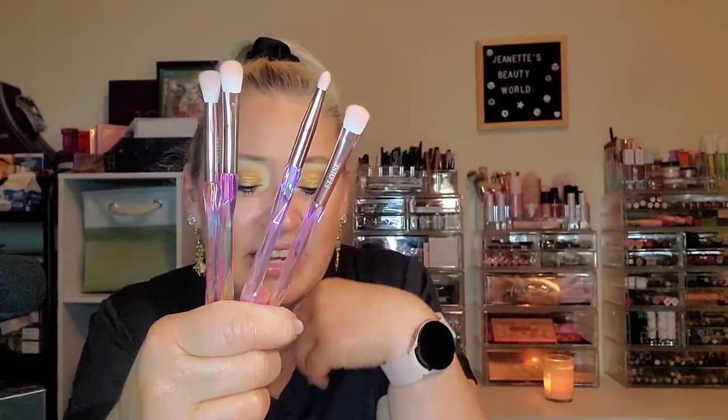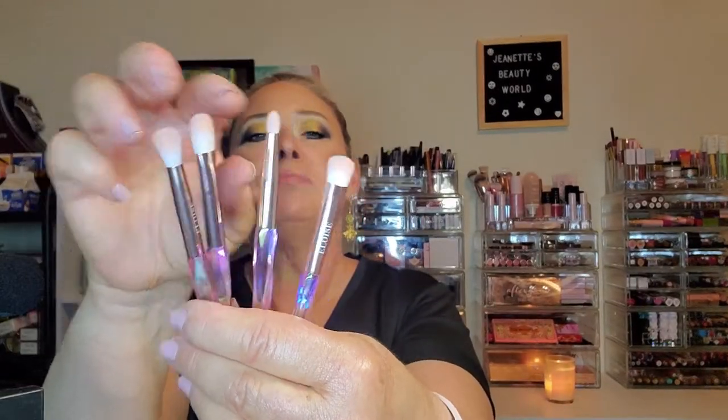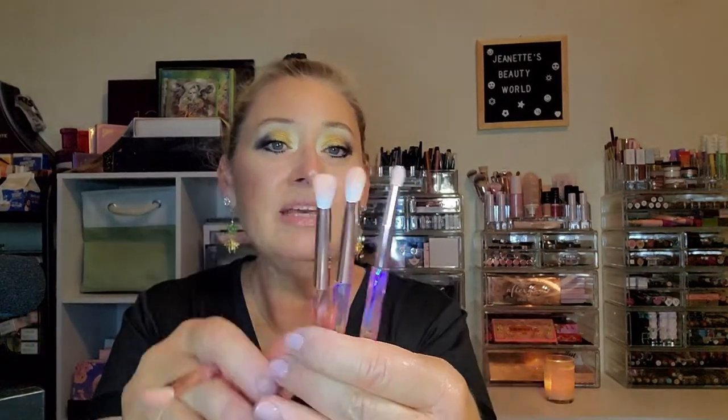So let me finish reading here what they say. Help you blend with precision to perfect and enhance any eyeshadow look from subtle to glam. Each brush is made with super soft synthetic fibers with a sleek and sturdy holographic prism handle. $22. So yeah, these are some nice blending brushes. This one's good for blending under the eye. These are good for in the crease, outer edge.